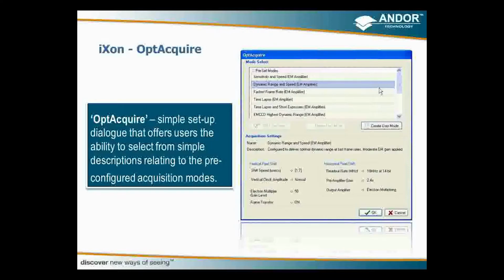When you hit OptoQuire within the setup acquisition dialog, the OptoQuire menu that you can see in this slide then becomes your new acquisition dialog, and within that there's some simple descriptions of how you might want to optimize the camera, either for speed and sensitivity or dynamic range and speed or fastest frame rates where nothing else matters. So you can see some examples there. And then the camera's optimized behind the scenes for you. It tells you what has changed, so you can actually learn a bit about how it's optimized through this mode. And then if you want to create further modes that we haven't covered that are specific to an application you have in mind, it gives the ability to create your own user-defined modes and save them with your own descriptions. So that's OptoQuire.